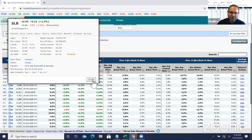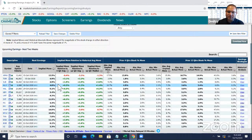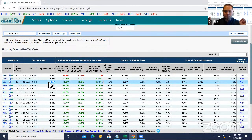Right, Schlumberger, that's coming, expected to report tomorrow before the market opens. Right now, the straddle is expected to move 4.9% in either direction. So that's if you're buying a call and buying a put at the money for an option that covers the earnings, 4.9%. That's the expected move.